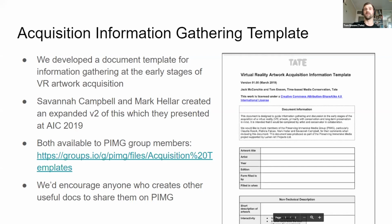And this was devised to be really carried out in collaboration with artists. So we took the opportunity of the relationships we had in place to test it out on the artists we interviewed, and we also got some really helpful input from the Preserving Immersive Media group. And Savannah Campbell and Mark Heller have since created a great expansion of this template, which really supersedes it. And both of these documents are available on the group's IO page. So yeah, I think we encourage further enhancements to this and people sharing their own documents.